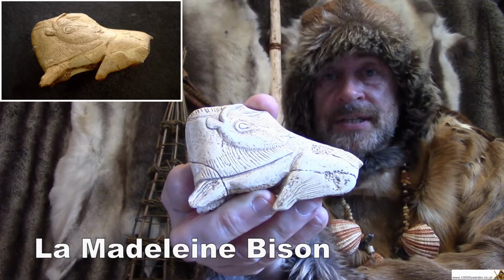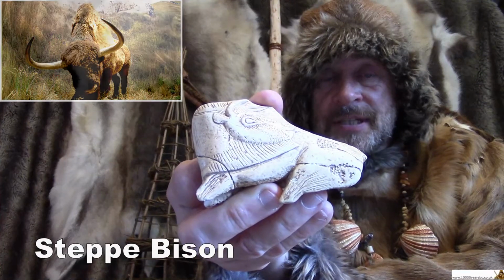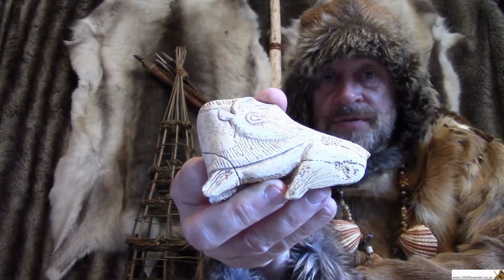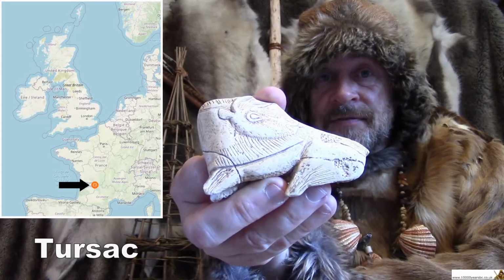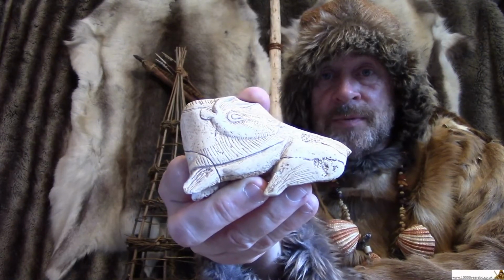It's not just any bison though. People think that he's actually what's called a steppe bison, which is a creature that hasn't been seen in Europe for a very long time. The original was found at a place called Tursac in southern France, and it's thought to be at least 17,000 years old.